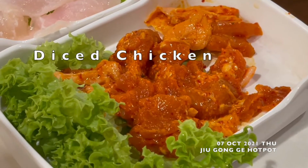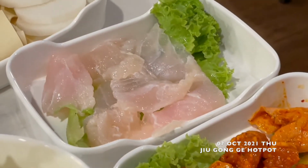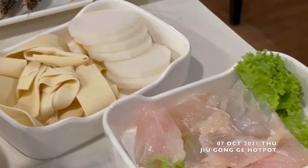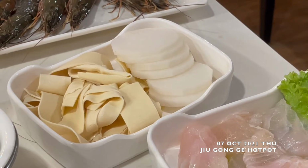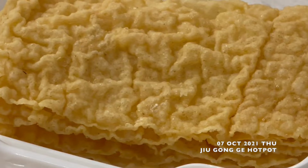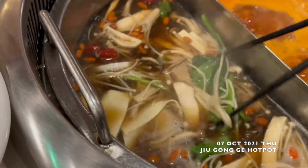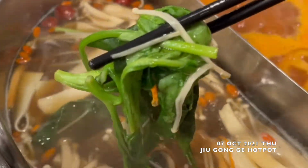This diced chicken has a very spicy marinade. The sliced fish is quite fresh. I like the tofu sheets and white radish too. Not forgetting the fried tofu sheets that are just as delicious. Don't cook your vegetables too long. We want it crunchy and not mushy. Time to enjoy.